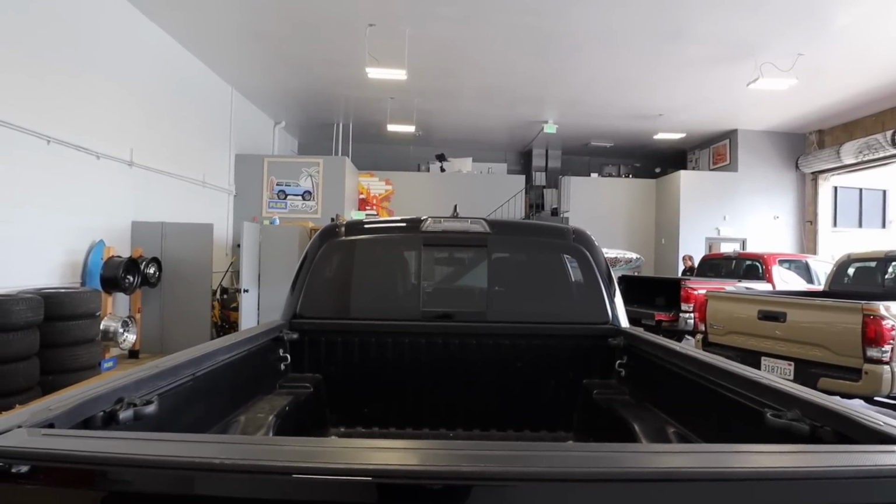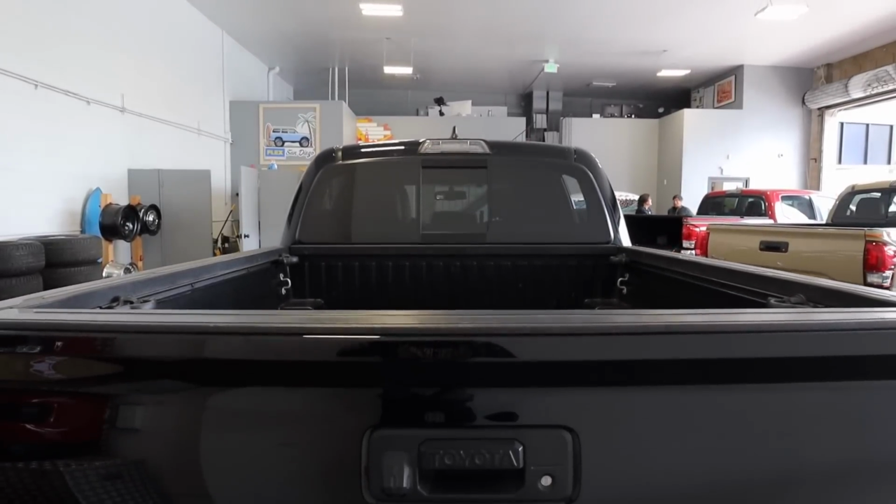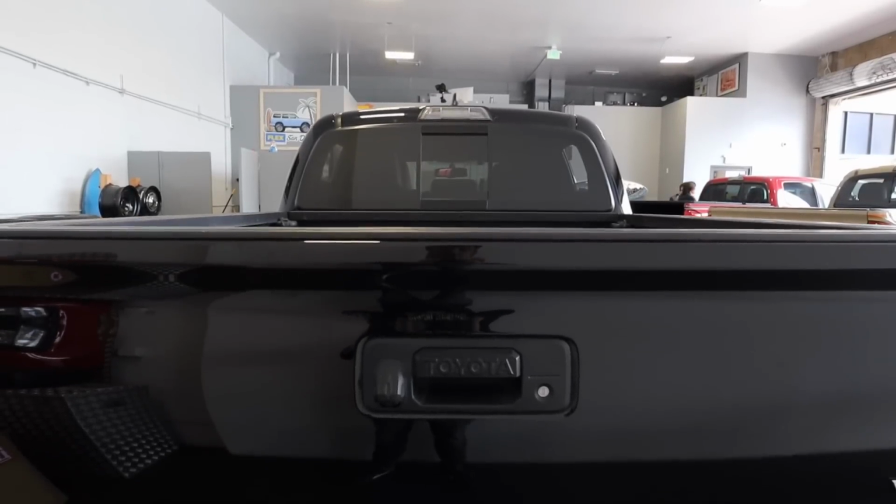It's also got a short bed, and overall, I think the condition on it, just looking up close, is really, really good. So yeah, I'm excited.